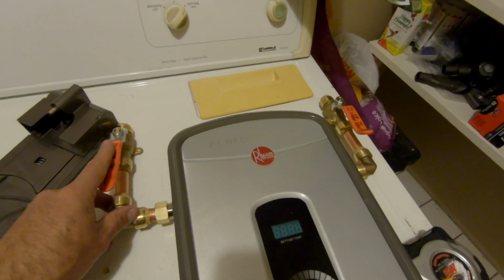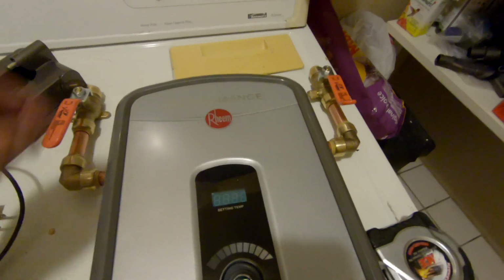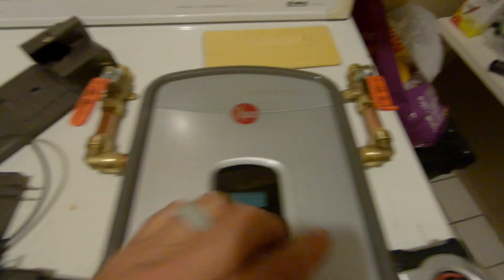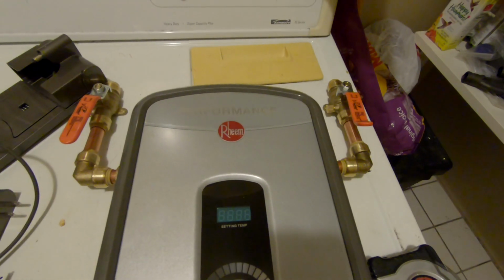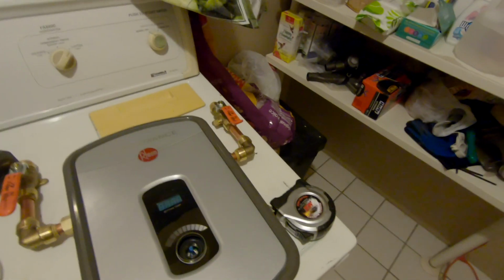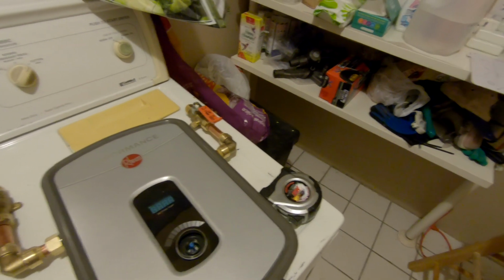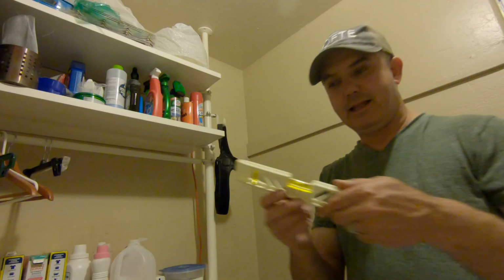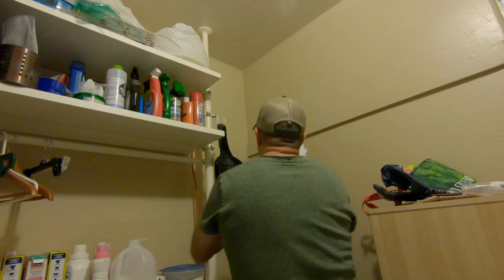I just tightened these down with a wrench, and so I've got 13.5 to there, and they're pretty even on both sides, so everything should be centered. So I'm going to go ahead and mark my spot on the wall, and then we'll hang this puppy up. Little level, need a little level. Okay, and I have a pen right here.